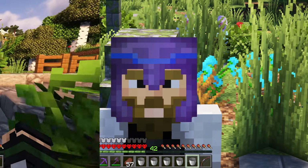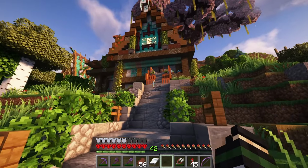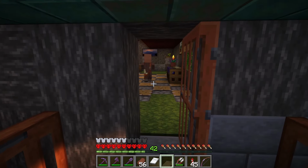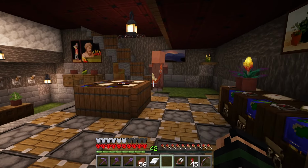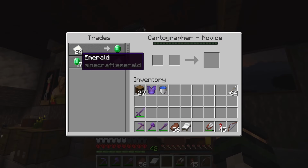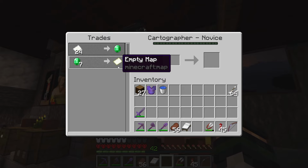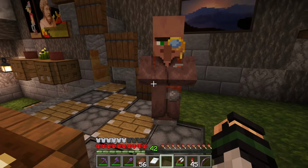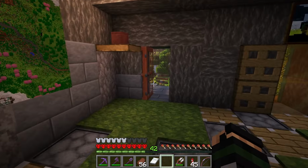What has my life come to? It's time now to go visit our cartographer friend, who was diligently guarding his door over here last time I looked, but now he's buggered off because you're rude and you don't like me. What are you selling? Right, emeralds for an empty map. I could have done with that when I was making a lot of maps. Paper, though. Yeah, that's probably what we're going to do. We're going to get you a lot of paper, mate. Don't worry, I'll be back shortly.